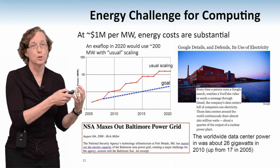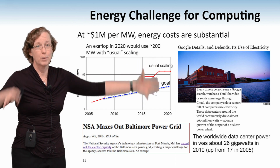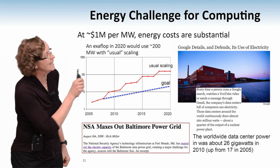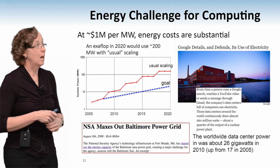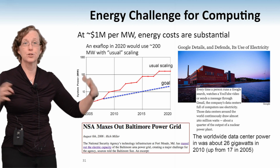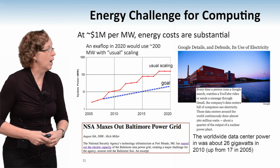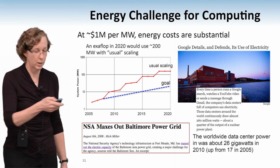And this isn't just a problem with supercomputers, it's a problem for security. The NSA had problems because they're browning out all of Baltimore when they turn their computers on. There's an article where Google details and defends its use of electricity. They're using about 260 megawatts, about a quarter of a gigawatt, in all of their data centers. I'm guessing they have about a dozen of them, which is where I came up with the 20 megawatt number per data center. And worldwide, the data center power was about 26 gigawatts, so $26 billion spent powering up these data centers.